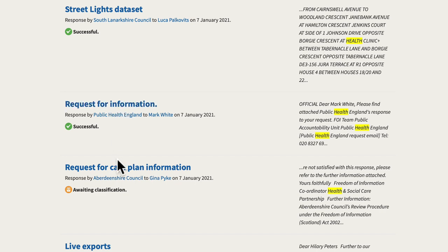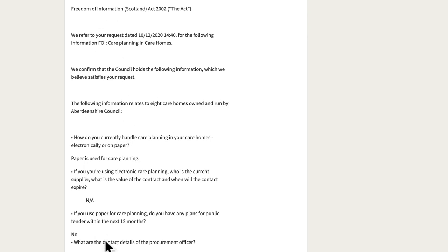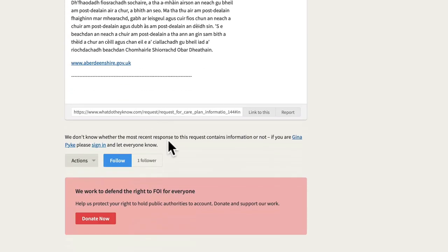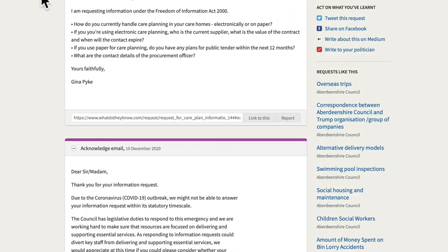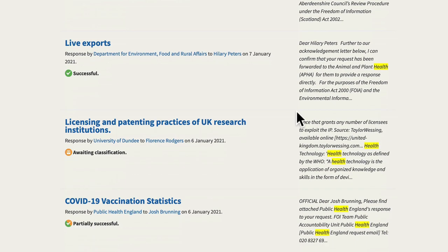So you can drill into each of these requests, see what people are asking, and then see the response. Now they will usually put it in a PDF download, so you'll be able to download that data and put it into your story, because all this information, everything published here, is now in the public domain.